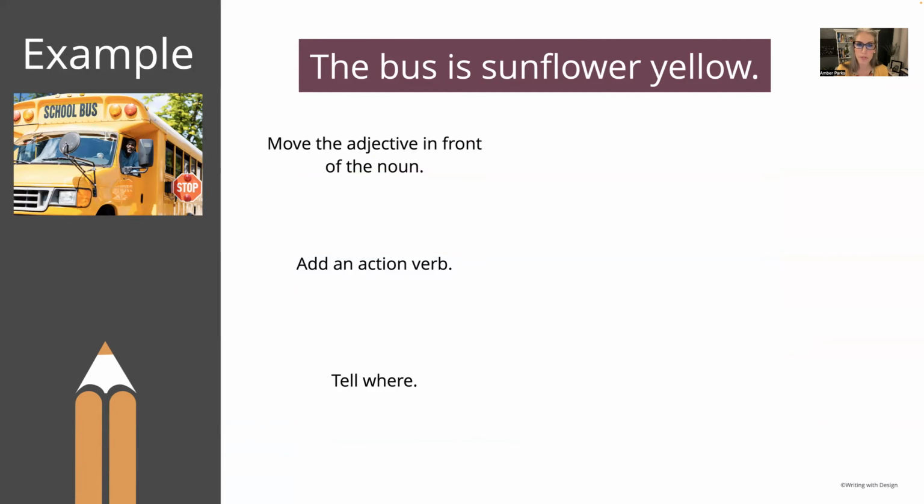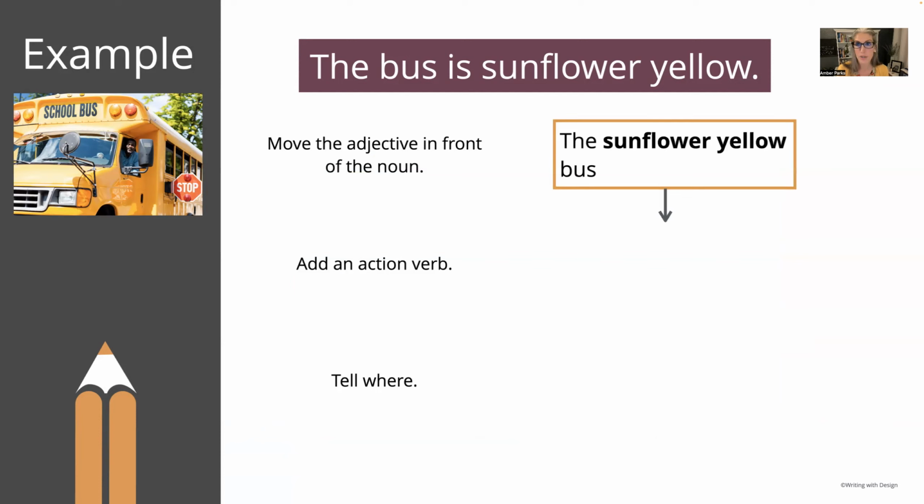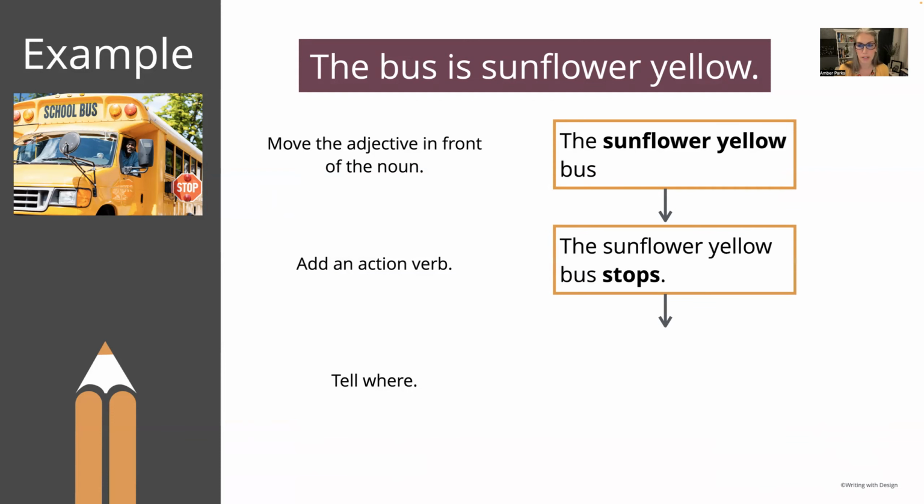First, we move the adjective in front of the noun. So we're going to take sunflower yellow and move it in front of bus. So now we have the sunflower yellow bus. Now that is not a complete sentence, so we still need to add more to our sentence, but it really sets us up already with a really impressive beginning to the sentence to add more great information.